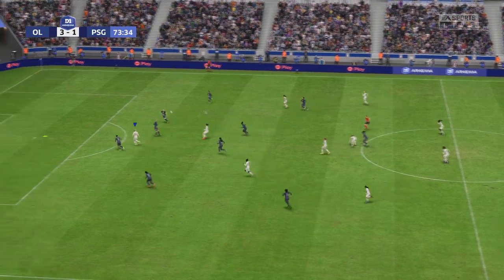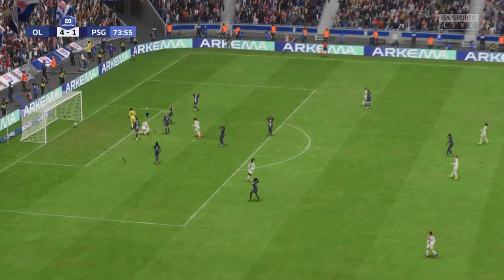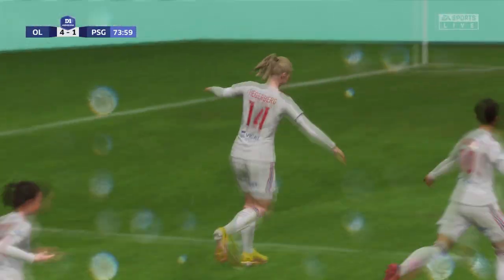A really intense pressure applied. Real chance. And that's the hat-trick. Tearing this defence apart time and time again. They simply can't handle her.